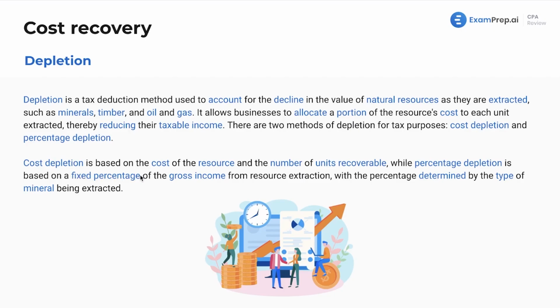Cost depletion is based on the cost of the resource and the number of units recoverable, while percentage depletion is based on a fixed percentage of the gross income from resource extraction, with the percentage determined by the type of mineral being extracted. All right, nothing too wild. Just want to move past that.